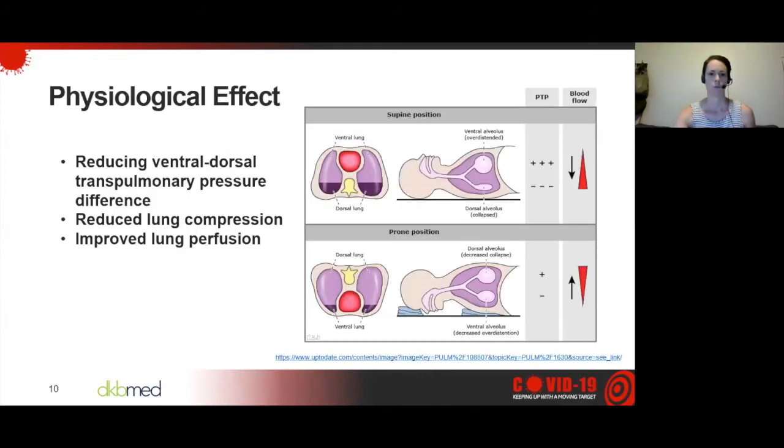So then what does proning actually do for these patients? Like, why are we seeing the improved response? Why are we seeing improved oxygenation? This image here does a really good job of explaining some of these wordier, more complicated terms. So first, reducing ventral dorsal transpulmonary pressure difference. So basically what that's saying is there is a significant difference between your front and your back pressures in your lungs. And when you're supine, it's greater. If you flip them prone, then you're going to see a more homogeneous lung field for them to aerate.